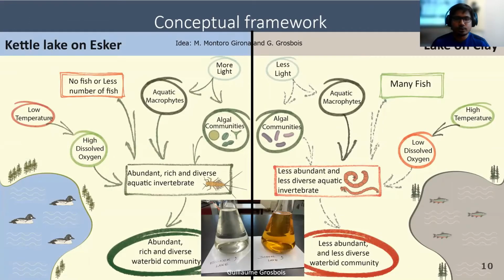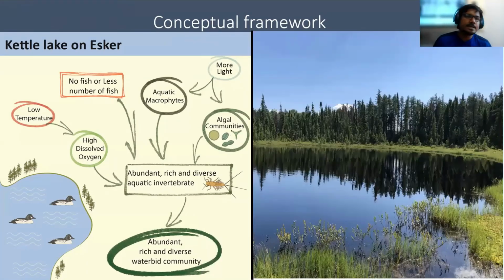Here is my conceptual framework. You can clearly see these two types of lakes are very different from each other. Esker lakes usually have low water temperature because they get their water from groundwater. Therefore, they usually have high dissolved oxygen. They also have no or fewer big fish because they are not connected with other river systems. Also, they get more light because of the transparent water. Therefore, they should have more aquatic macrophyte and algal communities. All those factors positively affect the aquatic invertebrates, which should be higher in esker lakes. Therefore, we're expecting a rich and diverse waterbird community in esker lakes.